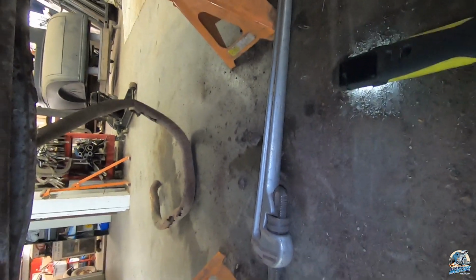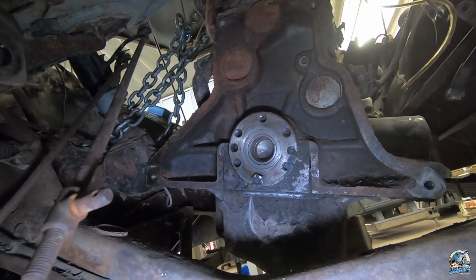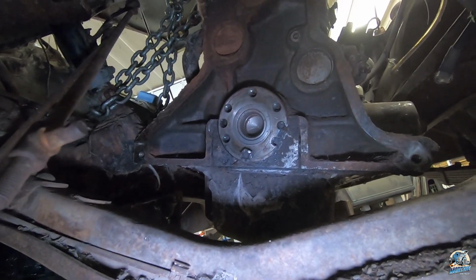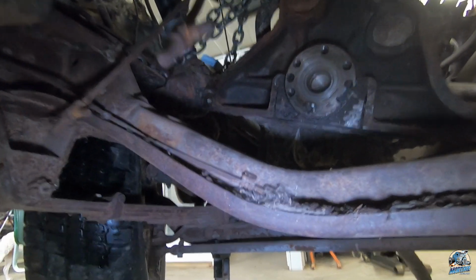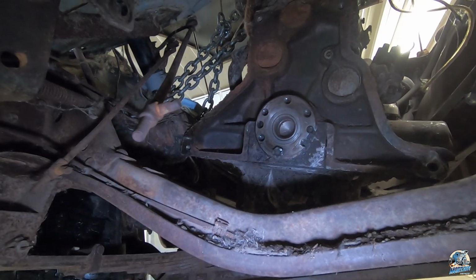I might give her a couple more heaves with the bar, see if for some reason it'll come loose. Usually when they budge, they'll go, but this thing, I've been frickin' reefing on it. It's lifting the pickup on the suspension, and yeah, she's taut.